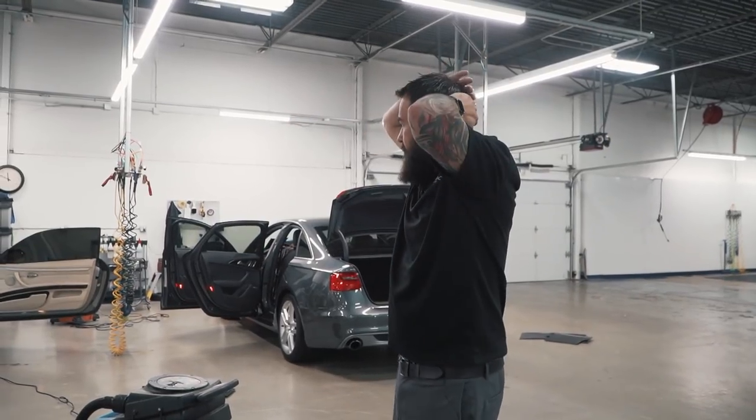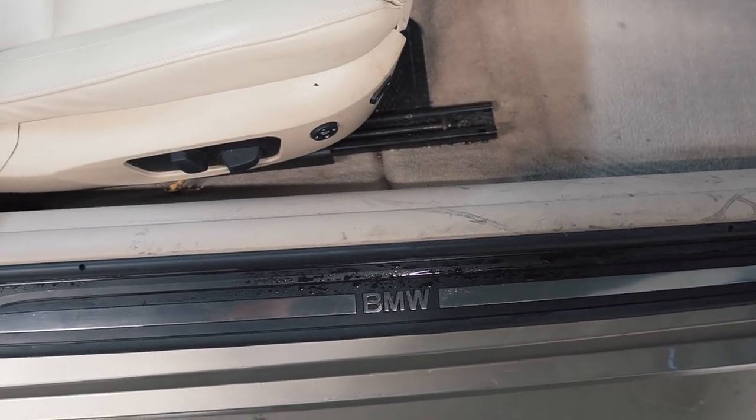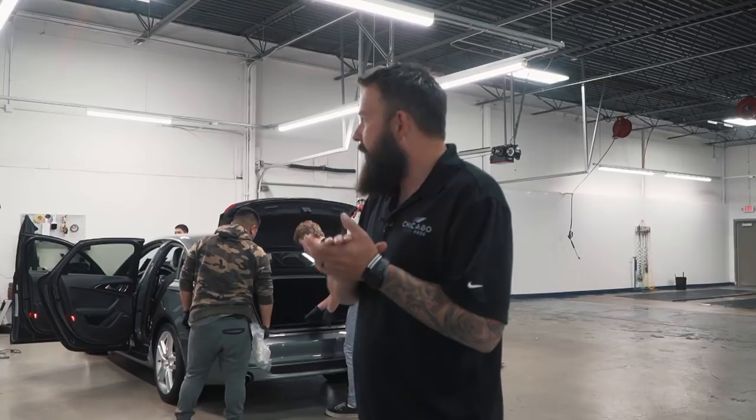Alright, getting started on the BMW. After looking at this car, it's pretty neglected. You know, there's a lot of scuffs along the rocker panels, dents, small scratches, nicks. The wheels are kind of scuffed up too, but we're gonna give this thing some loving and put some life back into it.